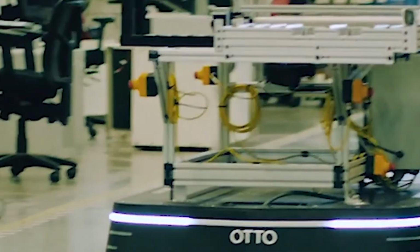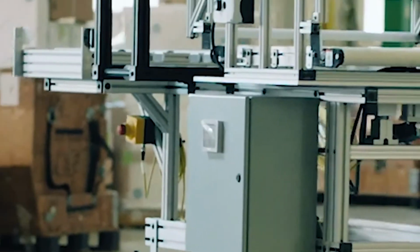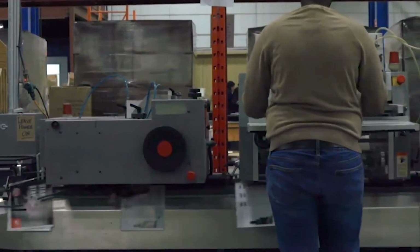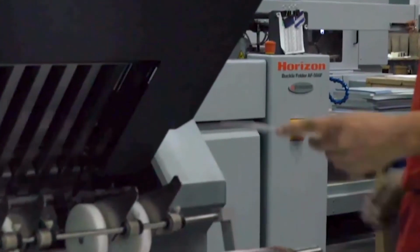Here at the Repair Operations Center, we repair many different medical devices. The OTTO robots move material from our storage locations to the technicians, and then they take it from there to the shipping area. This allows the technicians to focus more on preparing the items that need to get back out into the field. We move paper all over the plant, and moving that raw material from press to press requires a lot of hands on deck.